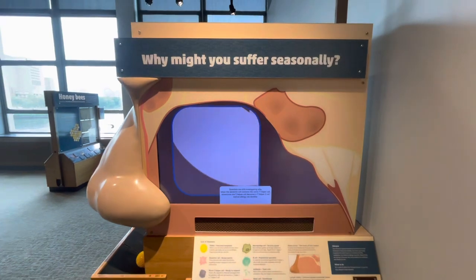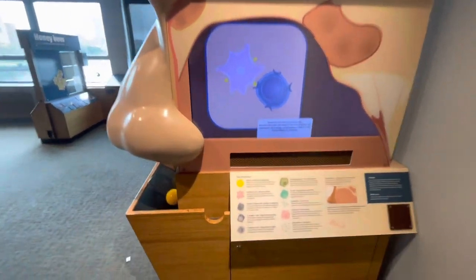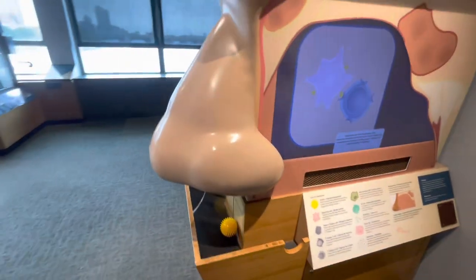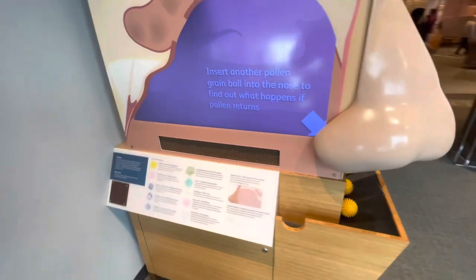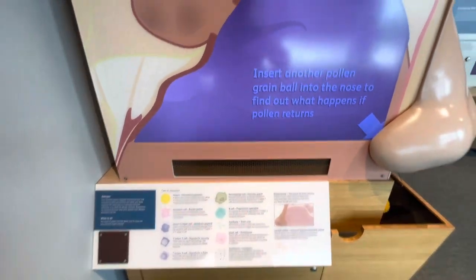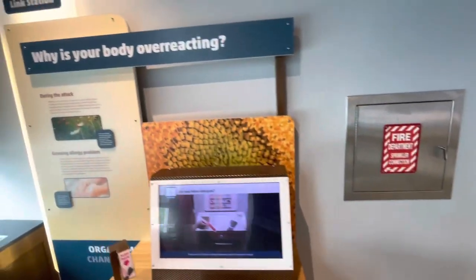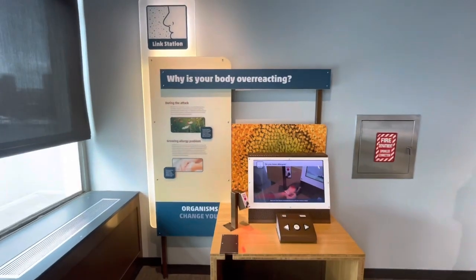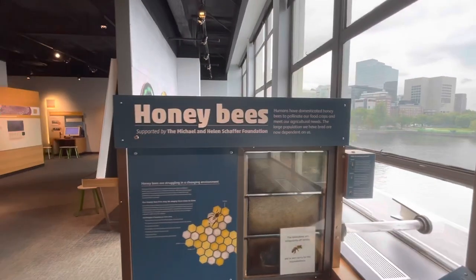Scientists are still investigating why, when the dendritic cell contacts the naive T helper cell, sometimes the T helper cell. Insert another pollen grain ball into the nose to find out what happens if pollen returns. Here's the link station. This is the link station right here. We got the honeybee section.